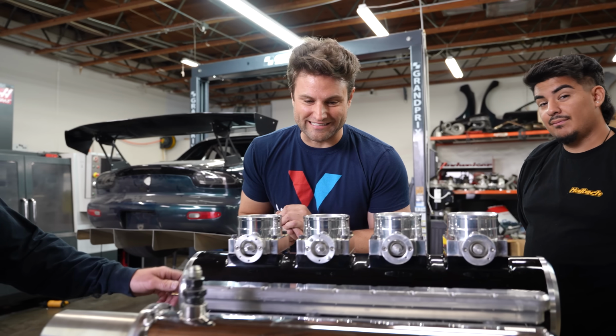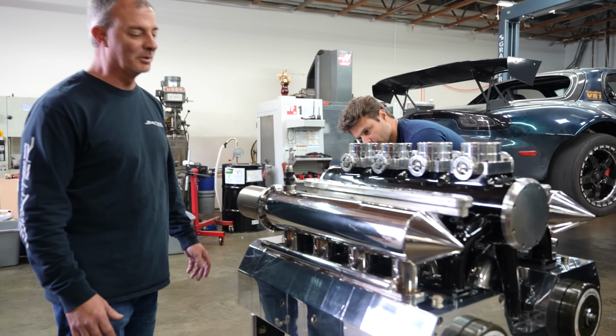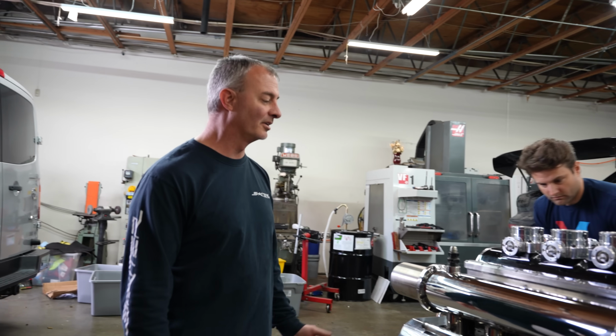For the younger audience, this man basically one day woke up and chose absolute violence. It's that simple. I think we did a pretty good job of just making something that looks really good. Most people for a long time thought it was just a mock-up piece, but it is a running engine. It's been on a dyno and ran.